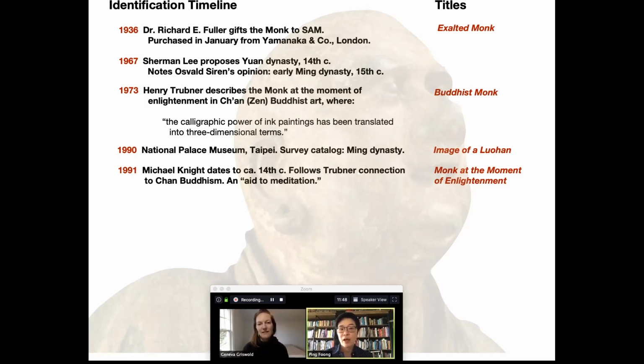That is what allowed Dr. Fuller to tell us what we know about him. So Dr. Fuller described the monk as exalted. And this was written in the original card catalog that marked the entry of this work of art into the museum's collection. And in parentheses in the card catalog, next to this idea that he was an exalted monk, was the phrase, "at the moment of enlightenment."